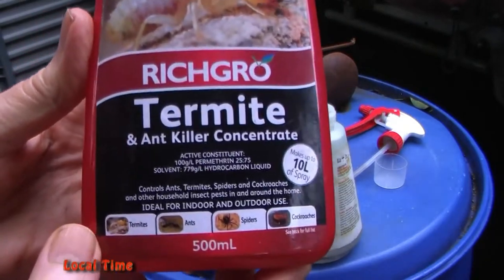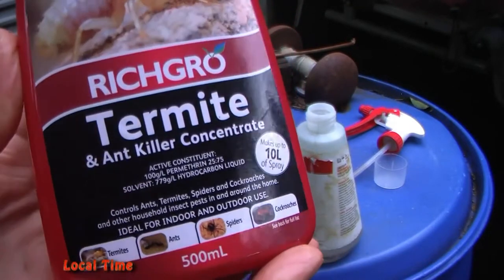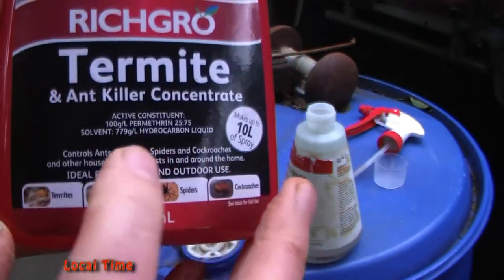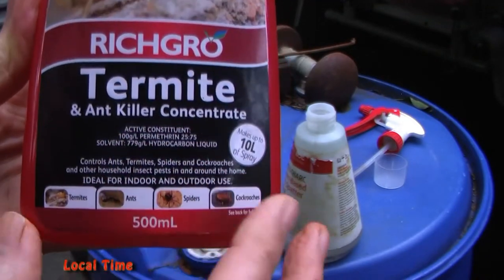There used to be a better brand on the market. This one's got added hydrocarbon liquid. Not sure exactly what that is. They don't explain it very well. But often you find, well, that'd be the spreading agent. And often you find the spreading agent can be worse than the actual chemical.